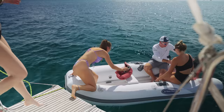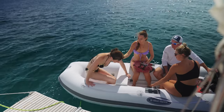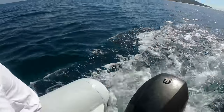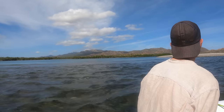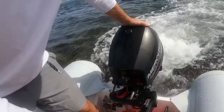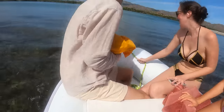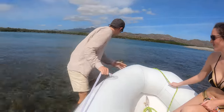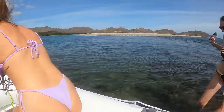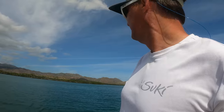The girls had a little change of attire and then we loaded up to go explore the mangroves. Past this bar here. I don't know. Hit a rock! I think that was a buck. Yeah, it gets pretty deep now. Hey, we made it through!